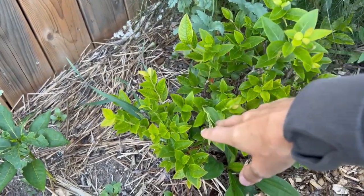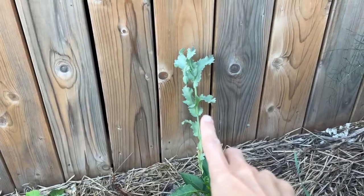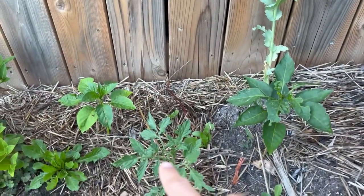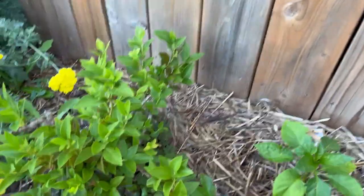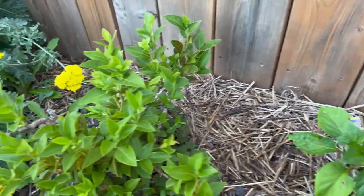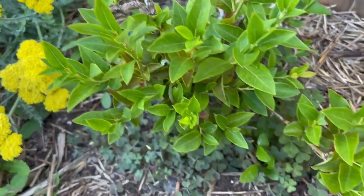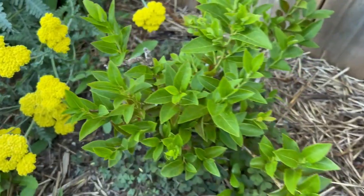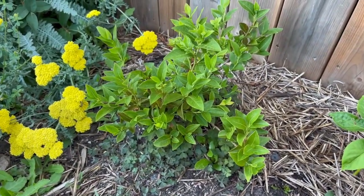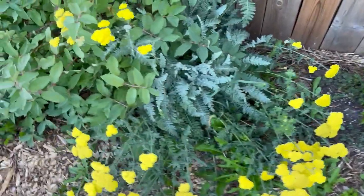This is a blueberry that gave me lots of blueberries last year, but nothing this year. The bunnies did chew it back to a nub this year. I've got a pepper, another one of those poppies, a little tomato, another pepper, a healthy weed in here. I'll pull out another blueberry, which I saw in here. Oh, there it is. It has given me a few blueberries, but again, the bunnies ate it back to a nub. And then more yarrow.